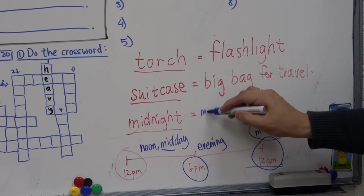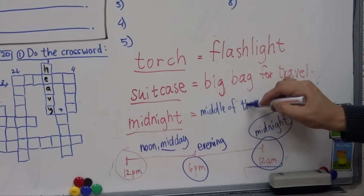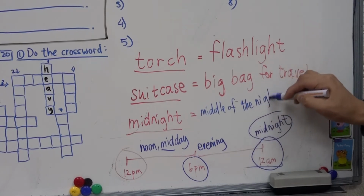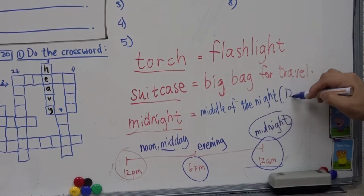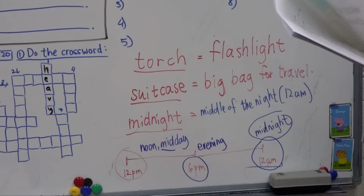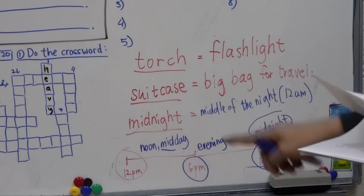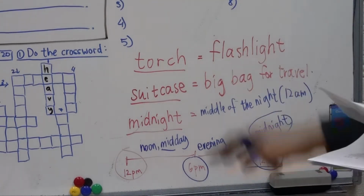So, middle of the night, or 12 in the morning, okay? From 12, it's already morning, but it's also still night, okay? Alright, so what else? That's it, right? So that's all the words that we are not sure about. So try to use your time to write it down. You can write it down on top of lesson 1, okay?